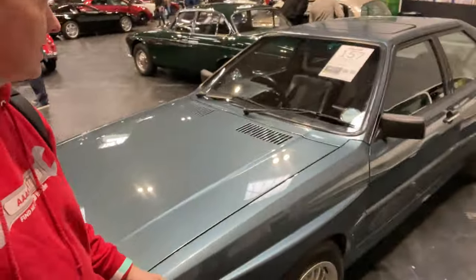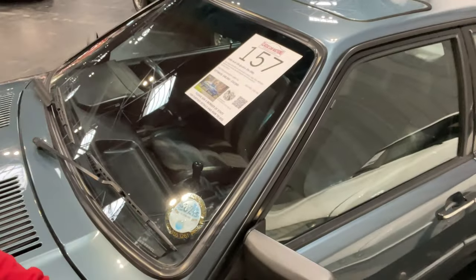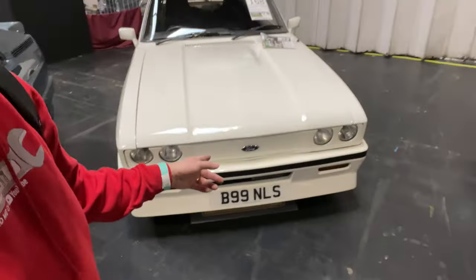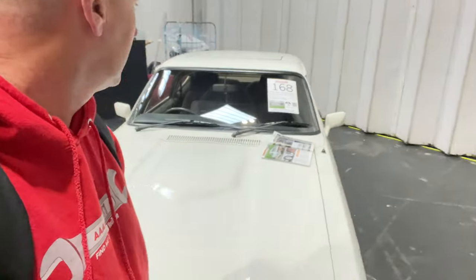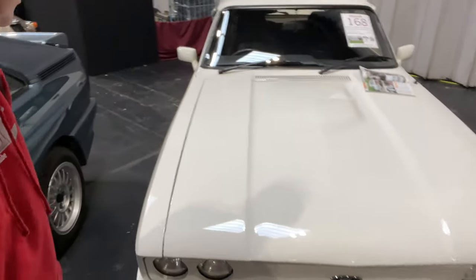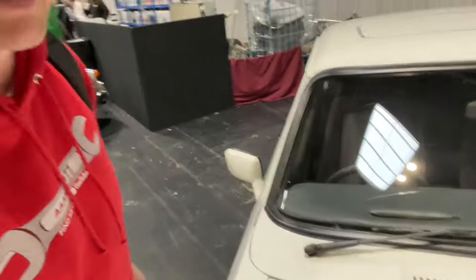G-reg, 1989. Whoa, look at that, 20 valve. Yeah, rare factory coil, Argo blue. History. It's nice, isn't it? What we got here? Tickford Turbo Capri. 45 to 50 grand as well. The paintwork on that is just sublime. Yeah. Wowzers. What year is this one?